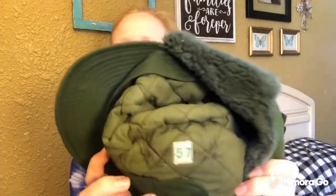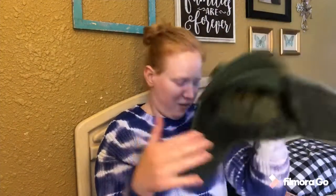This is what the tag looks like on the inside there. So yeah, I thought that would be perfect for my kids. And again, I think it was priced at $2, and it was just $1 on half price day. So happy to pick that up.